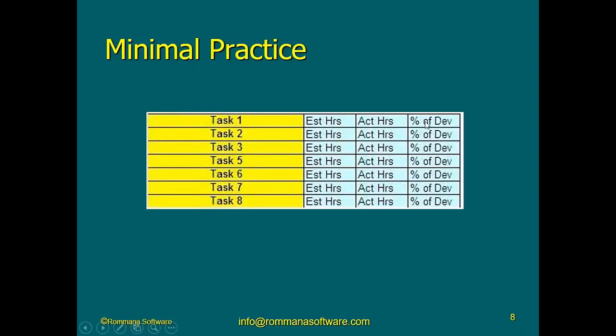If you actually spend 12 hours while you estimated 10 hours, then the deviation is positive 20%, meaning that you actually needed more time, which means initially you underestimated the task. Now, I refer to this as a minimal practice. This is the kind of thing that I did about 35 years ago when I started to develop software. A long time.